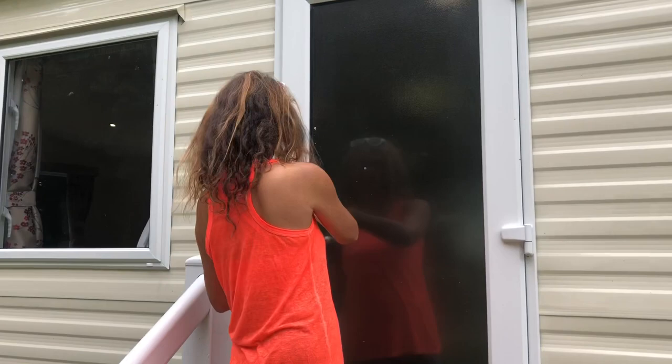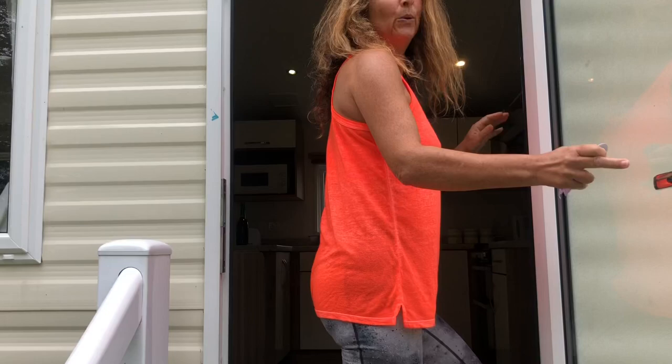There we go. My key works. Haven't had a chance to ruin it yet. Ooh, this looks rather nice. Really spacious, much bigger. It looks like the TARDIS, just so much bigger inside.